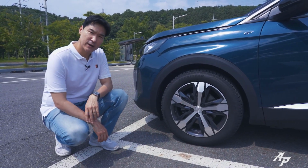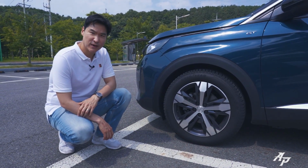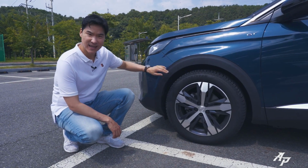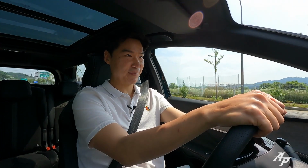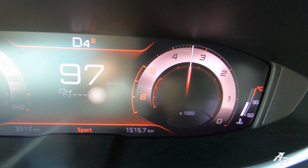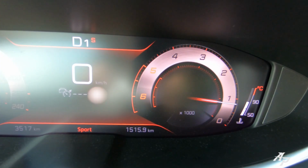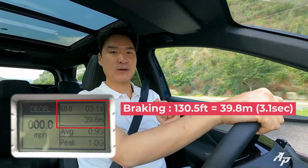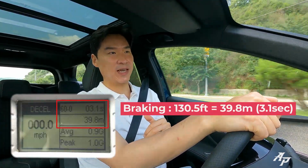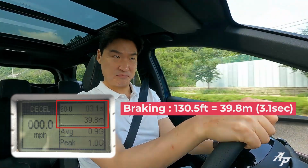And why don't we go out and check out the braking performance of this 5008 then. A bit more speed, come on, you can do it, 5008. It took Peugeot 5008 about 130 feet to a complete stop. Felt stable, maintaining steady posture.